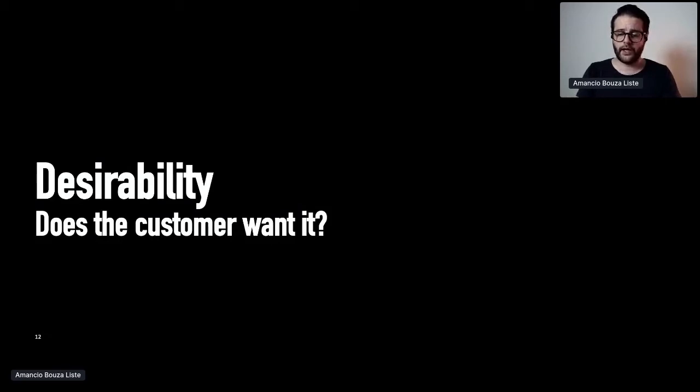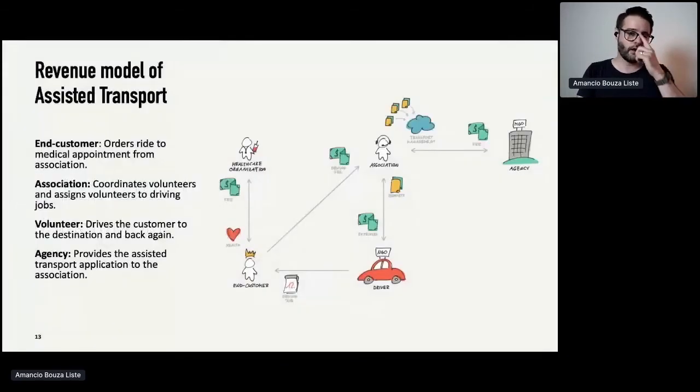And here I want to show you one project that I was involved in last year for an NGO. The NGO provides assisted transport to people in need. For instance, elderly people who can't use public transport, or who have a broken leg and find taxis too cumbersome, to get to the medical appointment, to get healing. These customers call the NGO to get a driver who will drive them to the doctor. And the association will coordinate the volunteers, define which of the volunteers will drive this customer. And then the driver will drive the customer to the doctor.